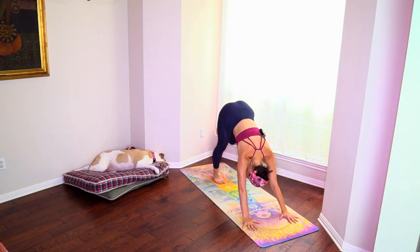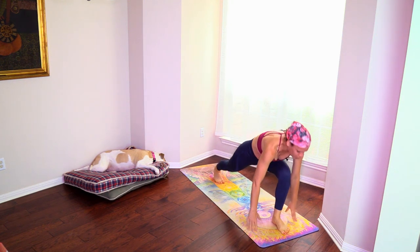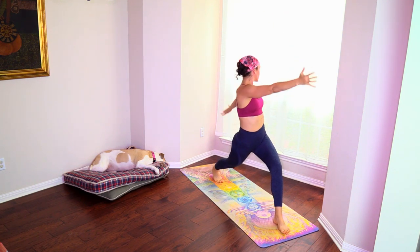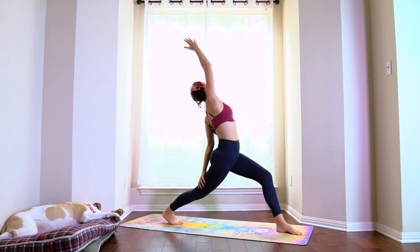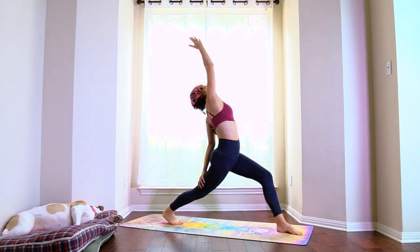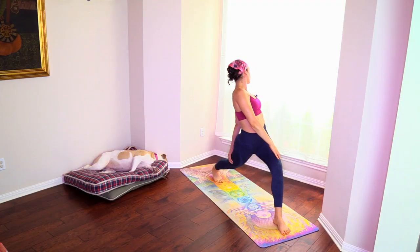Take the left leg up. Step it through. Come up. Open the arms out. Twist. Release. Lift. You can grab the knee and look over the shoulder. Keep lifting through the crown of the head.